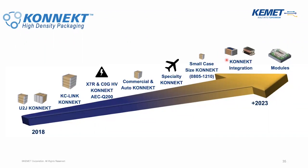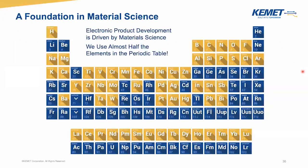And we've already made in the lab some KONNEKT modules, which combine capacitors and inductors, or capacitors and varistors. So that's a potential future offering, a multi-component KONNEKT product. And then we can also make high capacitance value modules from multiple KONNEKT components packaged as custom modules for custom applications. So that's all on our roadmap for the future.